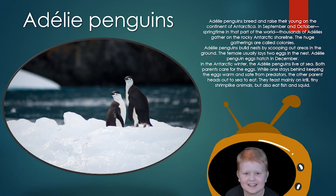Adelaide penguins breed and raise their young on the continent of Antarctica. In September and October, springtime in that part of the world, thousands of Adelaides gather on the rocky Antarctic shoreline. The huge gatherings are called colonies.